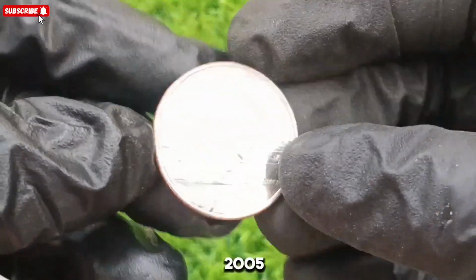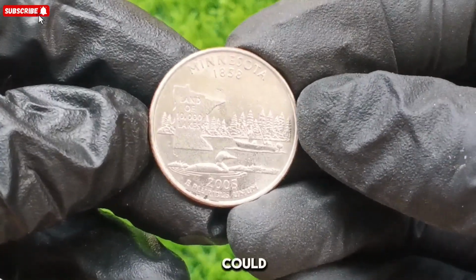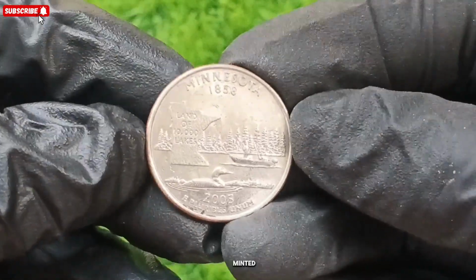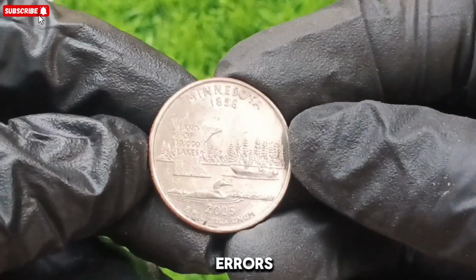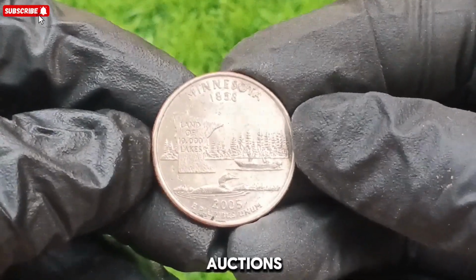At first glance, a 2005 quarter may seem ordinary, just a simple 25-cent piece you could use for a vending machine or parking meter. But hidden among the millions of coins minted that year are some incredibly rare varieties, errors, and high-grade examples that have commanded jaw-dropping prices at auctions.